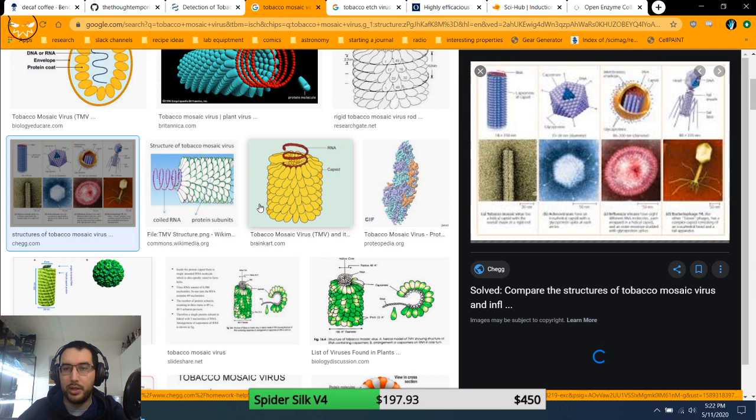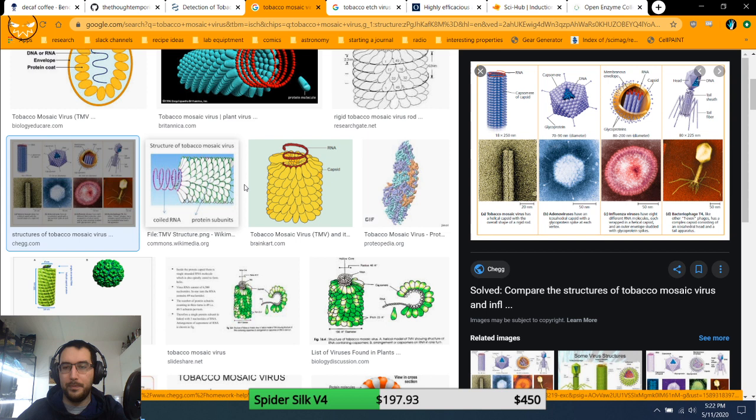Whereas you can compare that to something like an adenovirus, which is something that'll give you a really nasty stomach ache. It's a really bad stomach bug. It tends to be these more capsid-centric things.